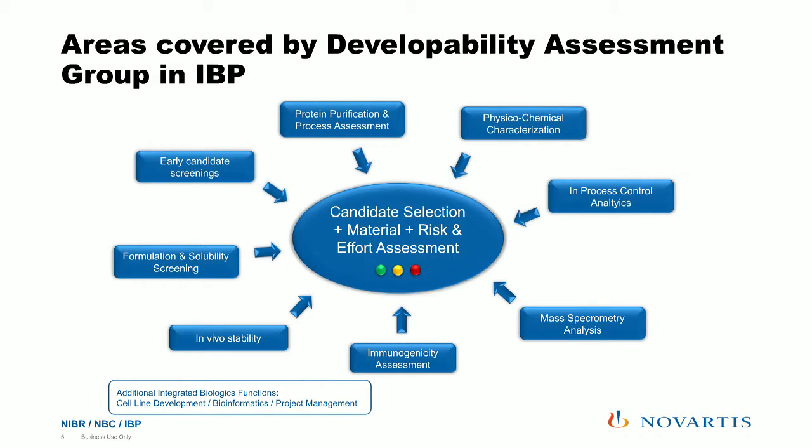Mass spectrometry analytics becomes, of course, more and more important because the questions are getting more complex, and to identify the respective potential liabilities requires an in-depth characterization via mass spectrometry. Additionally, we also include immunogenicity risk assessment and an in vivo stability assessment to really identify potential risks that may come up when the molecules are later on injected into the human body.